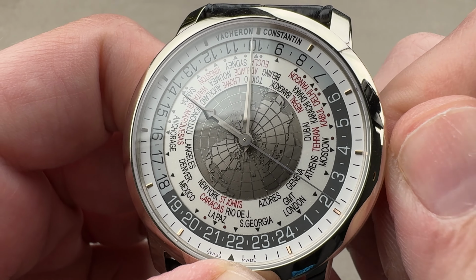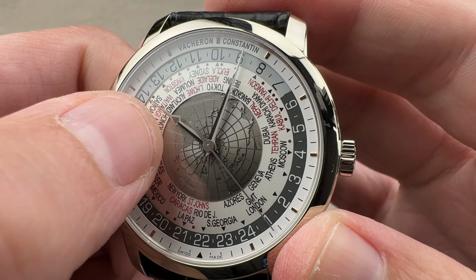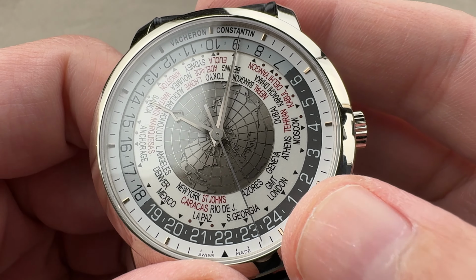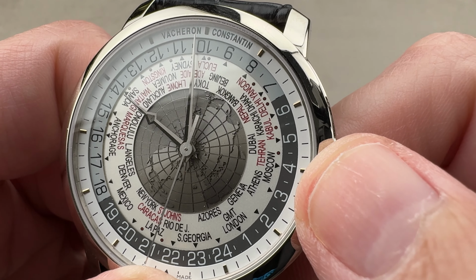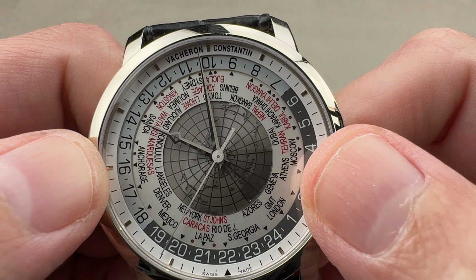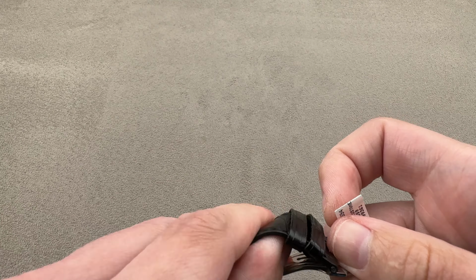And of course, if you're new to world time, the way all this works is you read your local time, your city of reference, on the hands at center, and then you go around the dial. So you can see right here, it is 1 a.m. in London. It is 4 a.m. in Moscow. You could see it is 4 p.m. in Anchorage. That's how that works. That's how you read the world time on the dial.